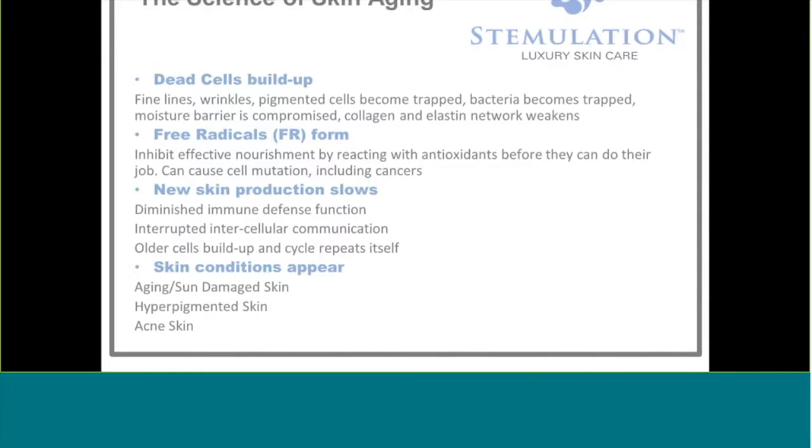Now we can discuss the science of aging skin, and this is basically a cascade of events that happen, and they all actually contribute to skin conditions that we will see usually a little later in life. So we have dead cells that build up, so now we see fine lines, wrinkles, pigmentation issues, could be bacteria issues because the skin does not actually exfoliate as well, and so these things become trapped within the skin.